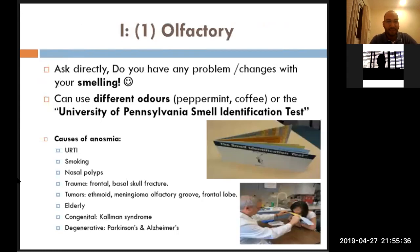The causes of anosmia range from simple upper respiratory tract infection, smoking, nasal polyp, or trauma, especially to the base of the skull where there is a groove of the olfactory nerve, or any tumor affecting the area of the ethmoid bone, like meningioma or any olfactory groove abnormality. In elderly patients, congenital causes, especially Kallmann syndrome, which is anosmia associated with hypogonadotrophic hypogonadism, or degenerative causes like Parkinson or Alzheimer with aging.